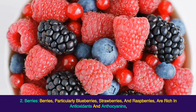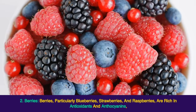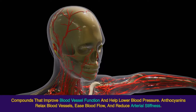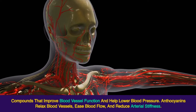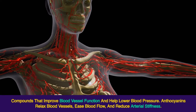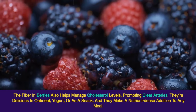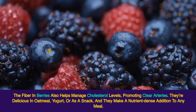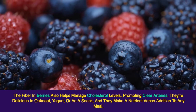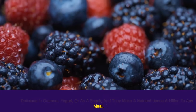2. Berries. Berries, particularly blueberries, strawberries, and raspberries, are rich in antioxidants and anthocyanins, compounds that improve blood vessel function and help lower blood pressure. Anthocyanins relax blood vessels, ease blood flow, and reduce arterial stiffness. The fiber in berries also helps manage cholesterol levels, promoting clear arteries. They're delicious in oatmeal, yogurt, or as a snack, and they make a nutrient-dense addition to any meal.